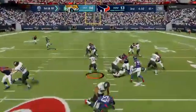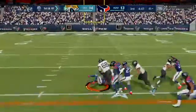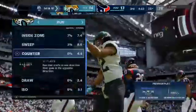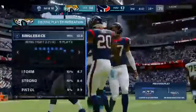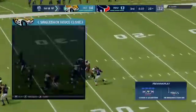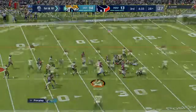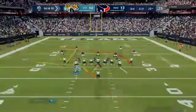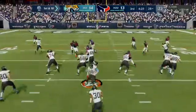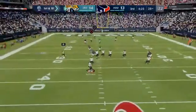This is Miller. And he's taken down inside the 30. That one good for a gain of 13 for Jacksonville and a first down. Well, you certainly have to give a little credit here because they are playing this game now at their pace. This is ball control football, sustained runs, taking their time and making it work.